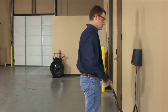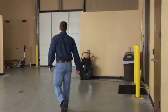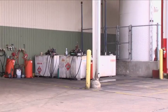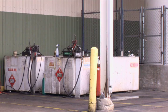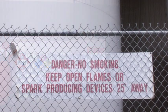You want to avoid running out of fuel in an area where refueling might be hazardous and disruptive to yourself and other traffic. The fuel injectors on diesel engines can be damaged if they run out of fuel. Be sure you are authorized and properly trained to refuel your lift trucks. Your company will probably have a designated fuel depot and a set of approved refueling procedures for gasoline and diesel trucks. Follow them and these general safety rules.